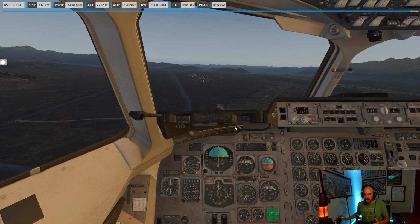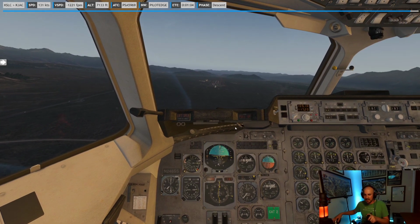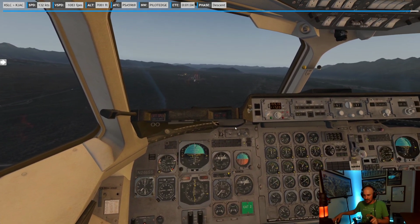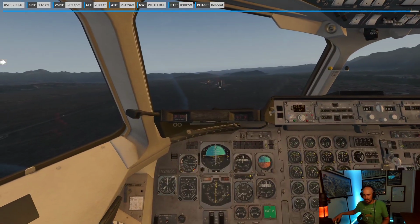In fact, now we're actually gonna catch up to the glide slope the way I should have been, but this thing is meant to come in steep anyway. It's so much fun to fly, dude. It's really not that bad once you know where all the switches are in the damn thing.